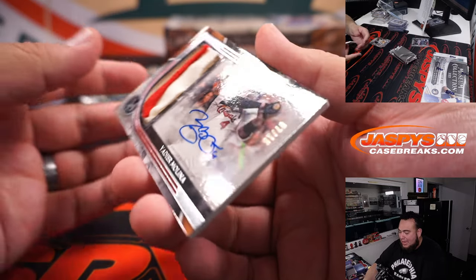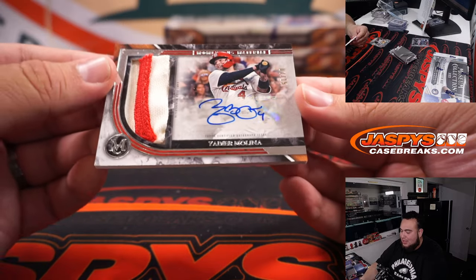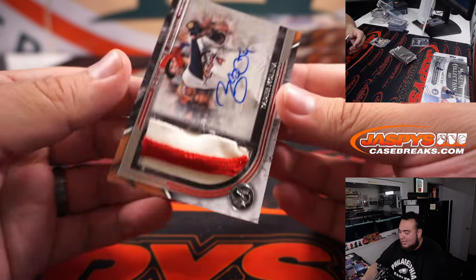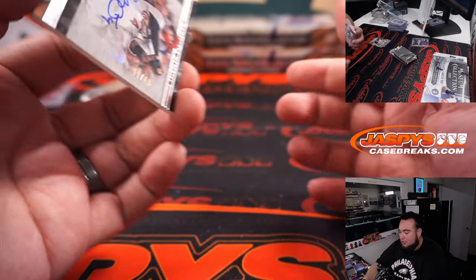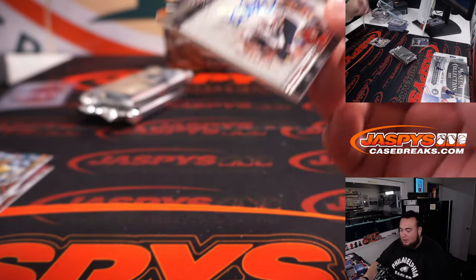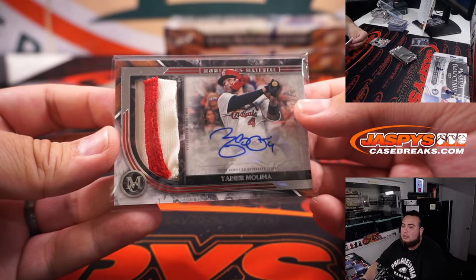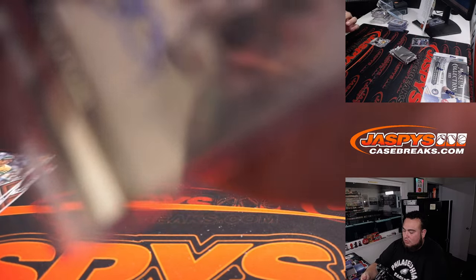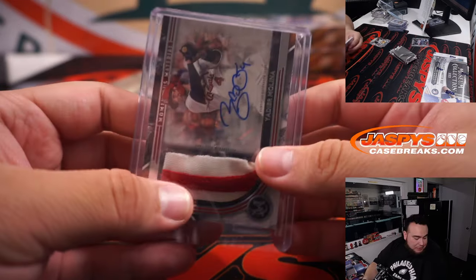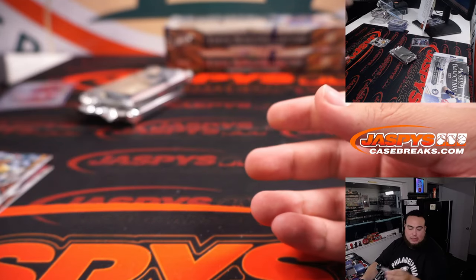Oh, look at that patch. That patch is coming out of the damn card. Yachty. That is 7 out of 15 for the St. Louis Cardinals, part of the 16-team RMB. Dude, the patch is literally coming out of the card. And that is 7 going to Brian Crouch. Nice Yachty right there.